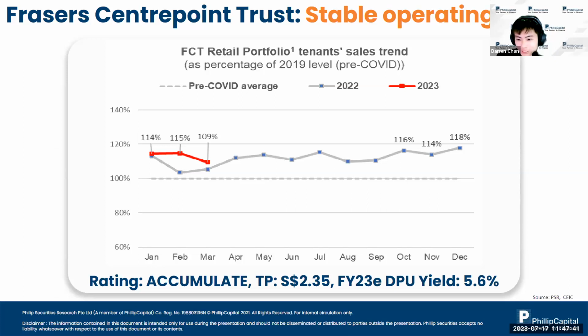Yeah, so because of all these reasons, we do note that the high interest rate will cap the DPU upside for FCT as well as the other REITs, because you basically pay more in interest, so you can pay less in dividends. So we do not think there's a lot of capital appreciation, but it's a really stable play with a stable dividend yield of 5.6%. That's why we like FCT.